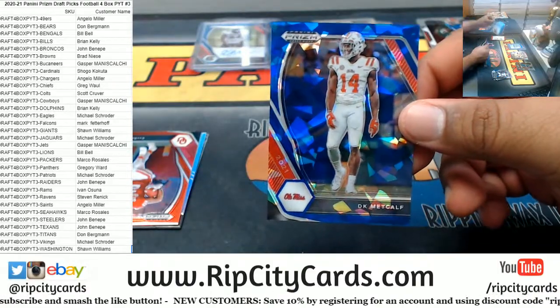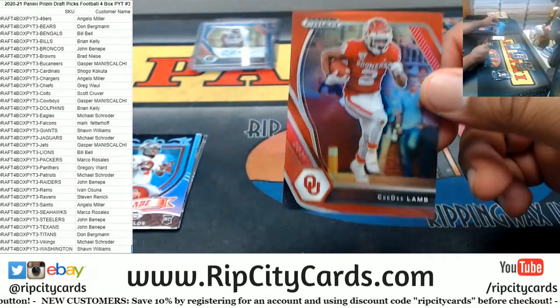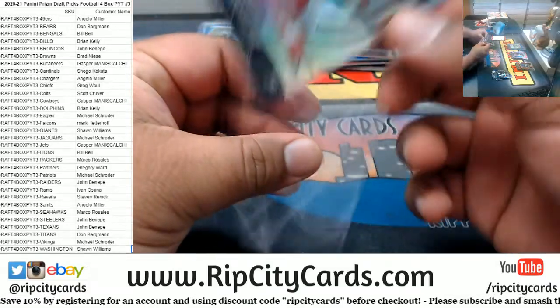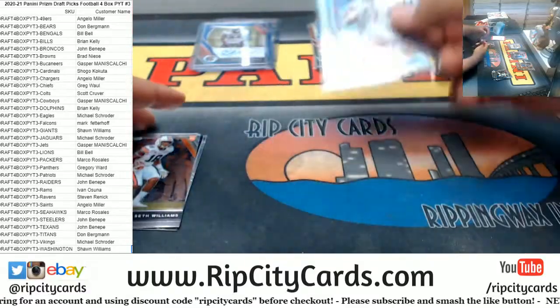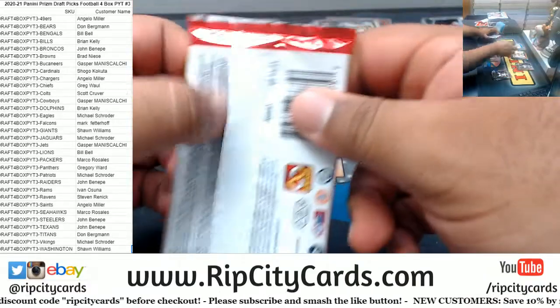DK Metcalf. $299. A red CeeDee Lamb. $299. A silver Crusade for the rookie Justin Fields. That's nice. And here are the two bank cards there.